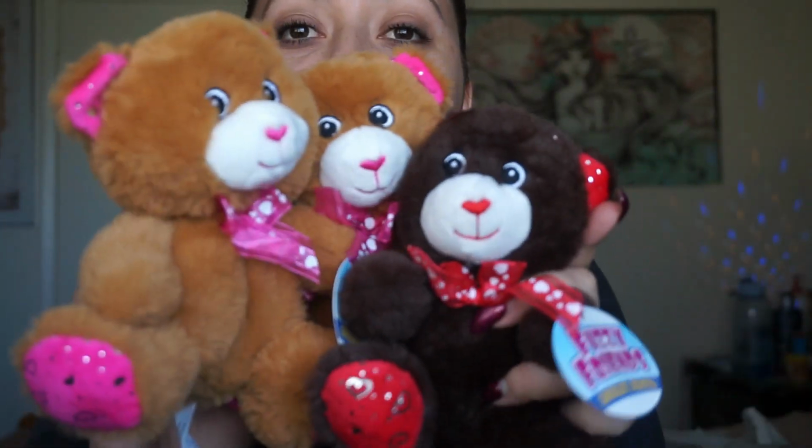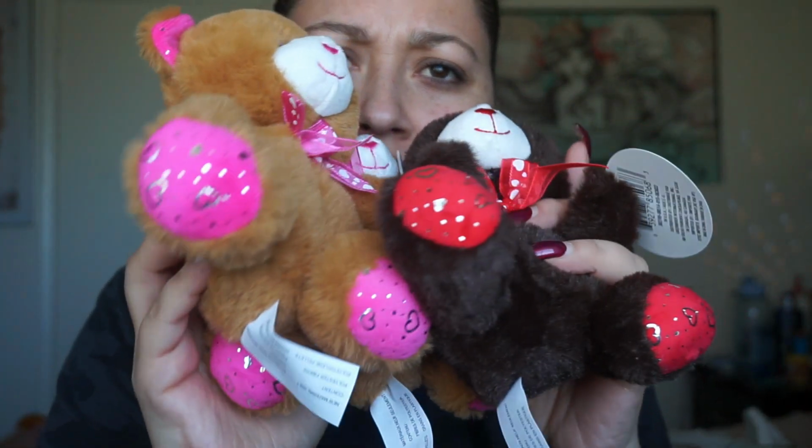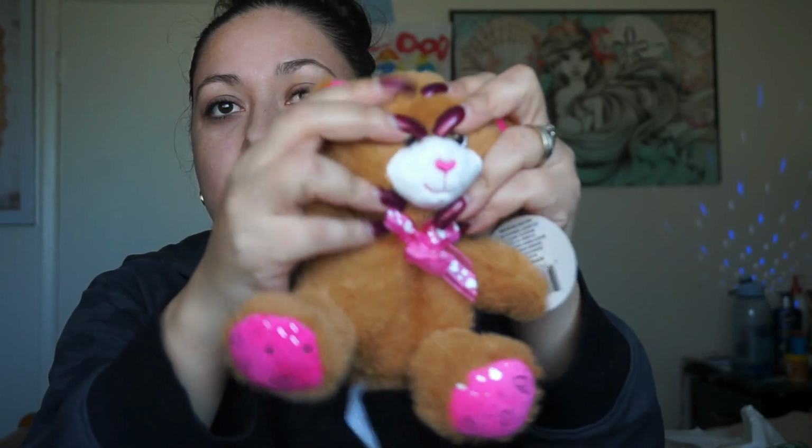Then I also got these little teddy bears. I got 2 of the light brown and 1 of the darker brown. Supposedly, it says they're scented, and they are chocolate scented. I don't think it makes a difference in their smell, but you can smell the chocolate. The lighter one has light pink and the darker one has red. I'm going to make something for the teachers with those. These teddy bears are good quality. The hair doesn't fall off, they're really well stuffed. The little head has the little bead things, but it's cute and it's really soft.